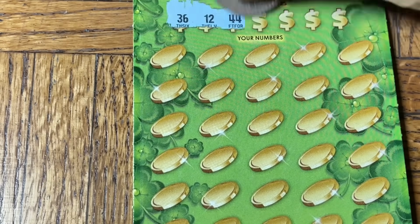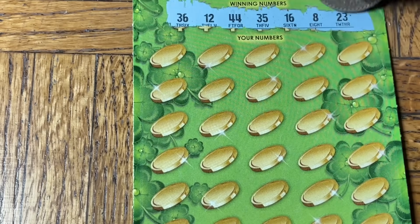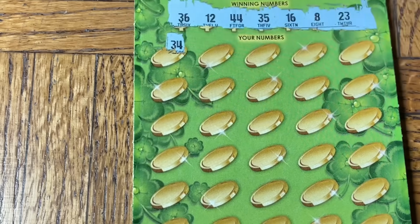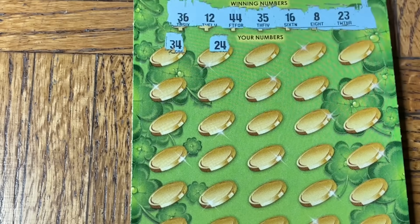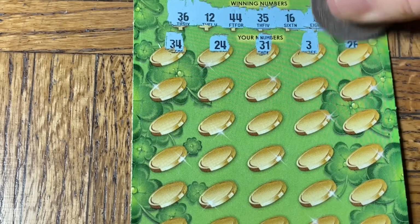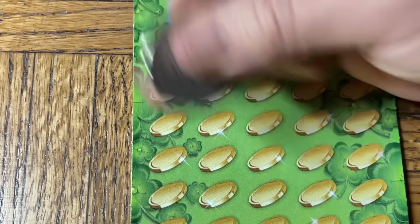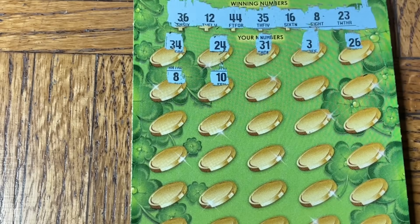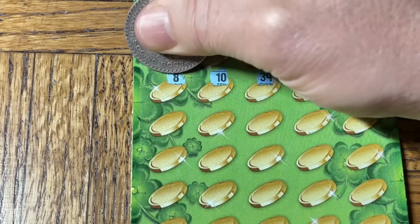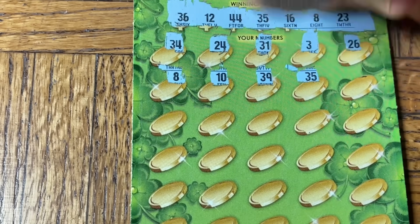All right, 36, 12, double 4, 35, 16, number 8, and a 23. 34, 24, 31, and 3, 26. Hey, look at that, we got a win. A 10, it's not a multiplier. 39, at least it's not going to be a blank session.